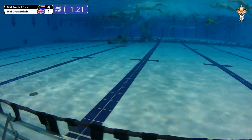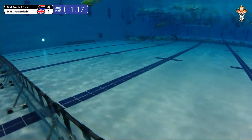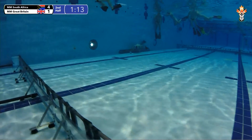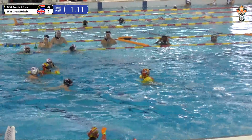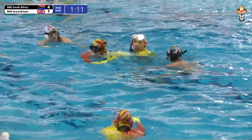Managing to consolidate that one, bring it out, and they've got a little bit of a breakaway here. South Africa breaking away, and this looks like it's going to be a goal. No, seems like it's landed on the goal tray and it's swum away. Referee's not making a signal just yet. It has been called up. No timeout required as we know.